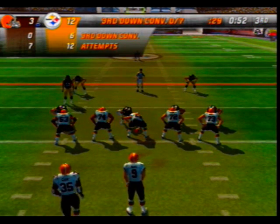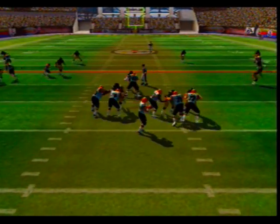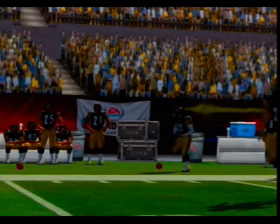Here we go. Big play now. They'll go from the shotgun. McCoy in motion. Drops back. Closing in. Looking for something long. Good defense that time, and it saves them from giving up a big play.